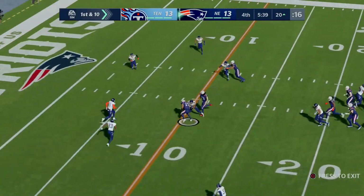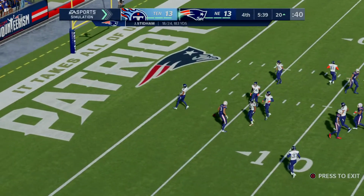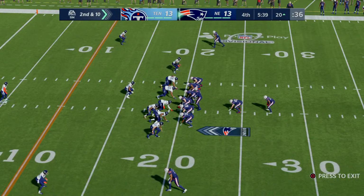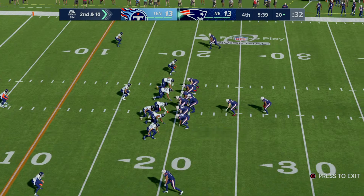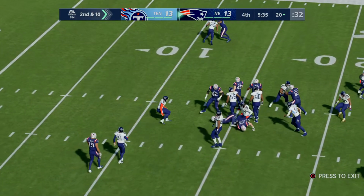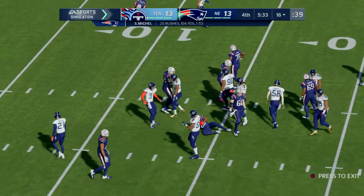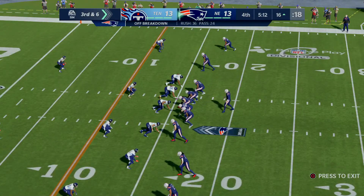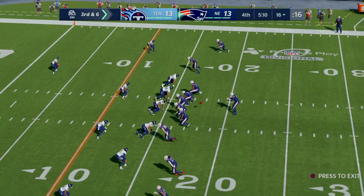Stidham, 1st down in the red zone. And that is incomplete. He couldn't hold on through the contact. Brings up 2nd down. Intended for Equanimous St. Brown. Brings up 2nd and 10. On 2nd down now, Michel, 4 yards the gain, and it'll bring up a 3rd down. Tackle made at the 16-yard line.